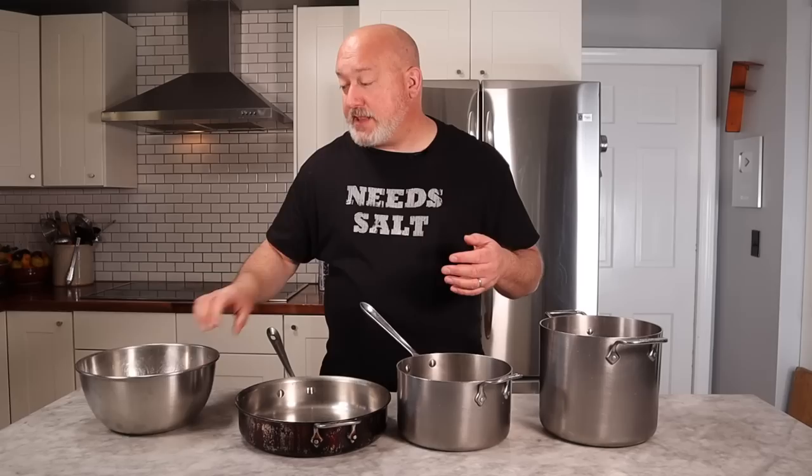And then I got these mixing bowls. It's a set of two or three mixing bowls from Williams Sonoma. They're heavy duty, right? They're not flimsy, right? So again, money was spent here, but it's money that will last pretty much the rest of my life. So if you're gonna spend the money, spend it on the good stuff.